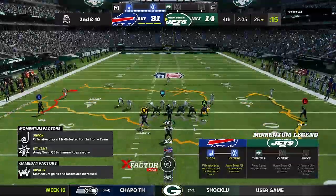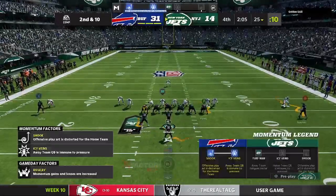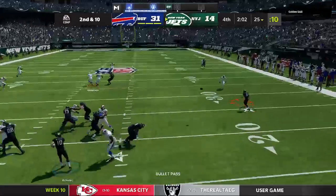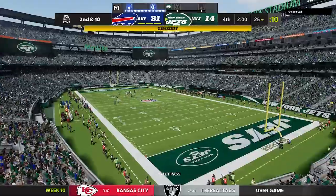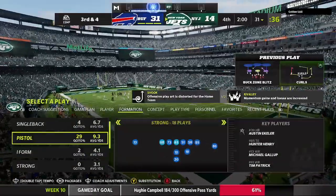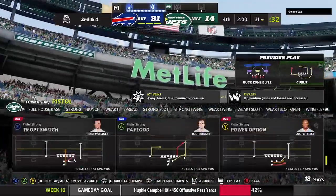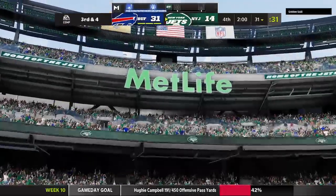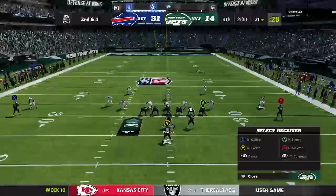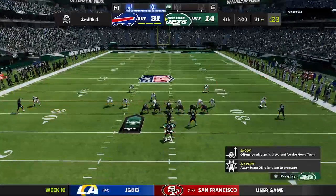So following the incompletion, here's 2nd and 10 from the 25. McSorley sets to pass. He'll get this out wide to Eckler. He'll be dropped after a gain of about 6 across the 30 to the 31. So it's Jets football as we get you reset here. They face a 3rd down now as they try to find a late score.